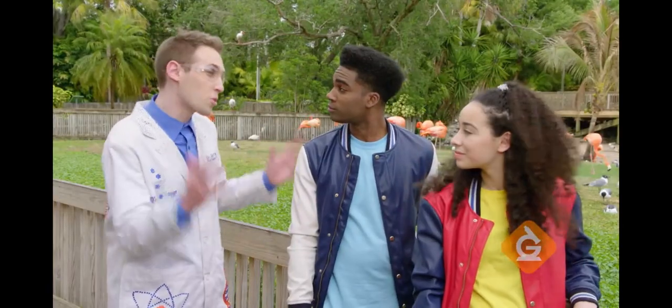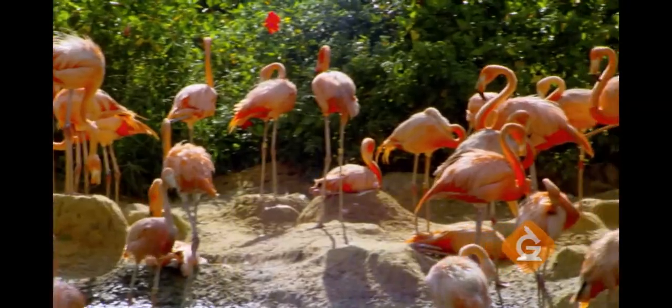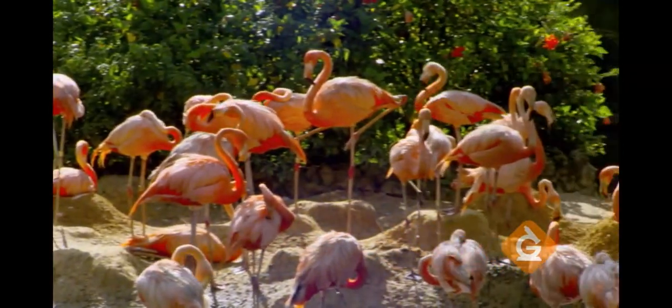So flamingos form groups in areas where they can find their food, and those big groups help them protect from predators, and it also helps them find mates, because they're all in the same place. That's right.